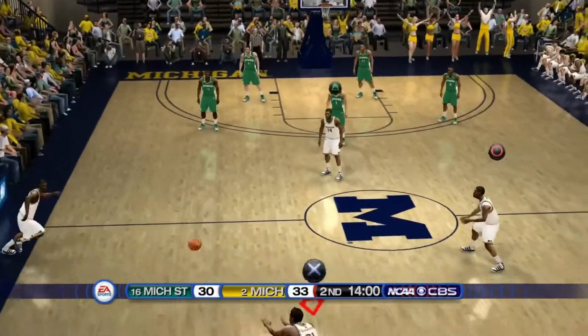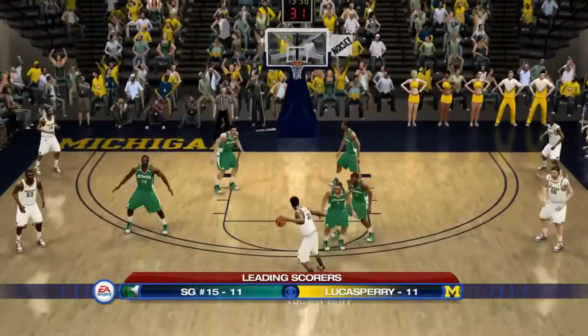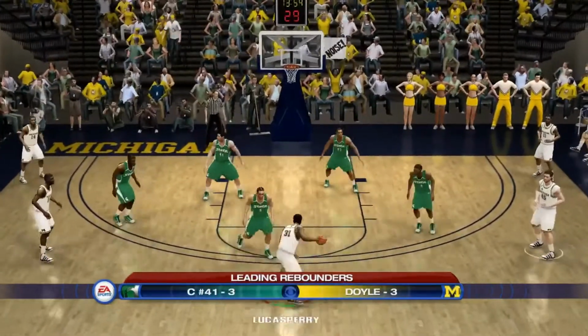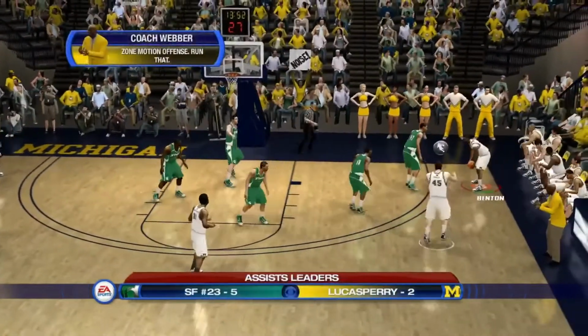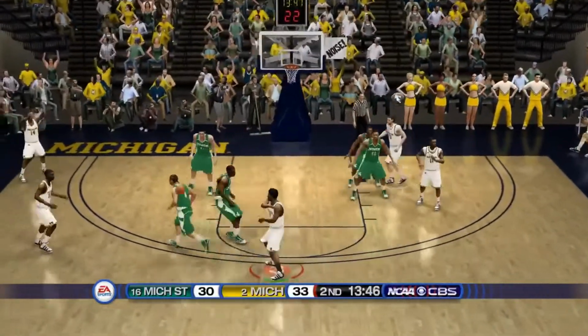Welcome to the start of the second half. Michigan leads 33-30. Of course, Lucas Perry is the leading scorer for Michigan. Stanley Doyle with 3 rebounds. And of course, Perry with 2 assists. Here is Derek Benton. Pass up to Perry.